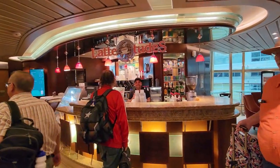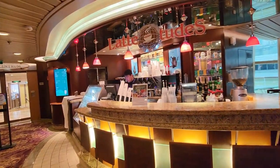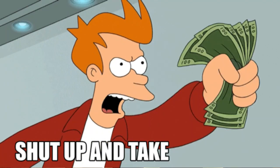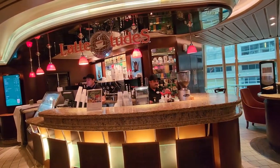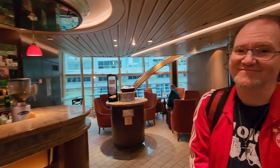Here is the Latte-tudes bar. This is an area where you can get coffees, lattes, a lot of fancy coffee, cappuccinos. There is an extra charge for these drinks. They're not included in the package. But we did splurge and get a coffee package. I think it was only $31. We pre-bought it and got a little discount online for pre-buying it. So we'll have some good coffee for the cruise. And that makes Matt happy.